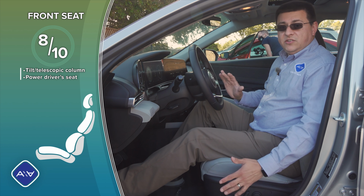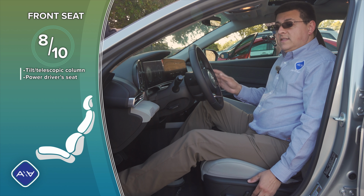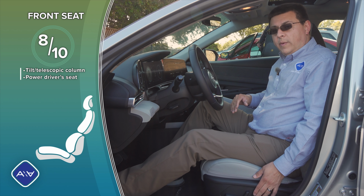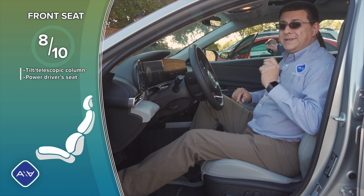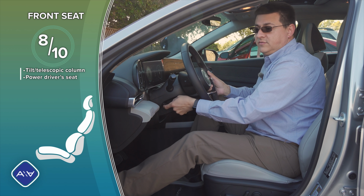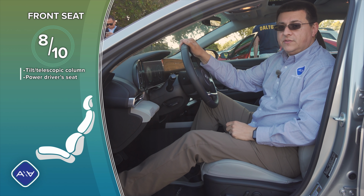Bearing in mind that I haven't had a huge amount of time in the Elantra today, I'm going to give these seats 8 out of 10 points. This top-end model does have a 2-way power adjustable lumbar support, but it's not a 4-way lumbar, which would be my preference. The passenger seat does not have the same range of motion as the driver's seat, and even in this top-end trim, it's not powered. The driver gets a manual tilt telescopic steering column with a pretty decent range of motion, and if you get the hybrid trim only, then there's a 2-position seat memory for the driver.